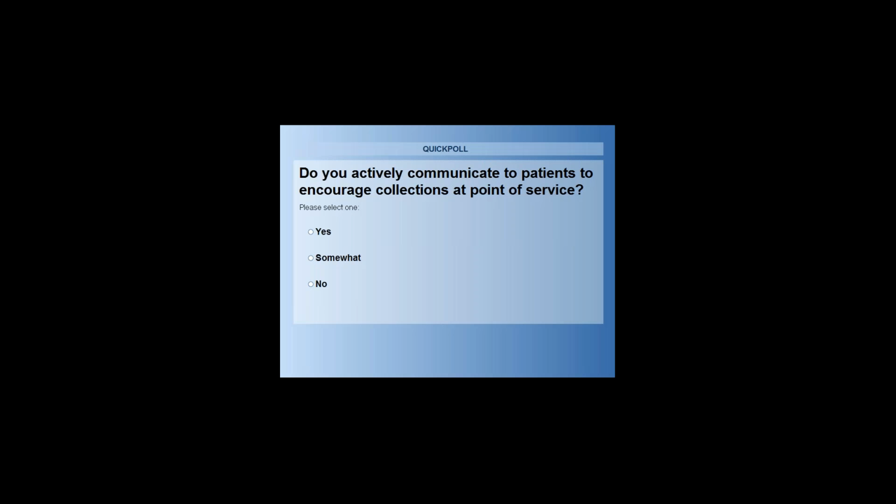So it looks like this group is doing pretty well in that area. It looks like the majority are at least doing something. So 40% responded yes, 40% responded somewhat. So they're probably doing a mix of some of the things you talked about, Collin, and then about 25% said no, they're not communicating at all.